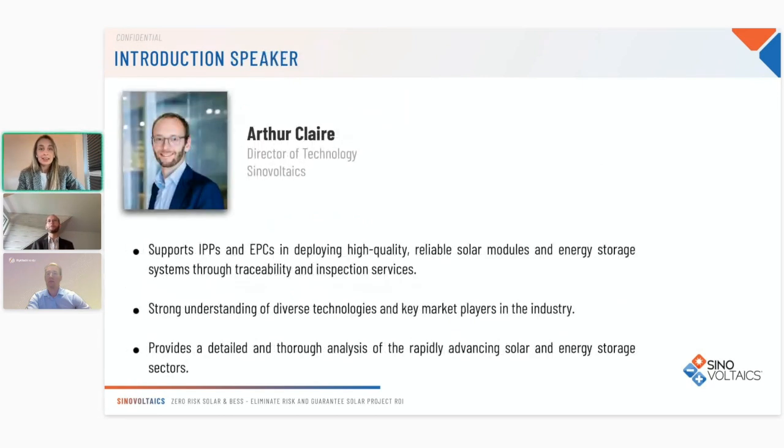And the next expert speaker joining us today is my colleague Arthur Clare, Director of Technology at Sinovoltaics. Operating out of Lausanne, Switzerland, Arthur supports independent power producers, IPPs, and engineering, procurement, and construction, EPC firms in deploying high-quality, reliable solar modules and BESS systems through comprehensive traceability and quality inspection services. He brings a strong understanding of diverse technologies and maintains deep knowledge of key market players across the industry.